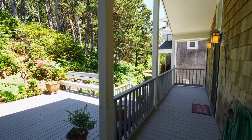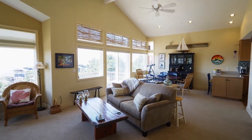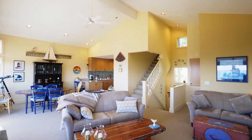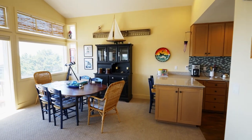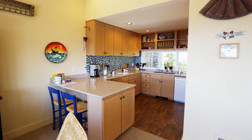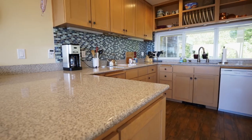Heading inside, you'll discover an open, vaulted great room, ideal for entertaining. Here you can unwind and relax by the fireplace and enjoy views from every room. The updates include upgraded carpeting, custom tile flooring, and in the kitchen, beautiful granite counters, a glass backsplash, and much more.